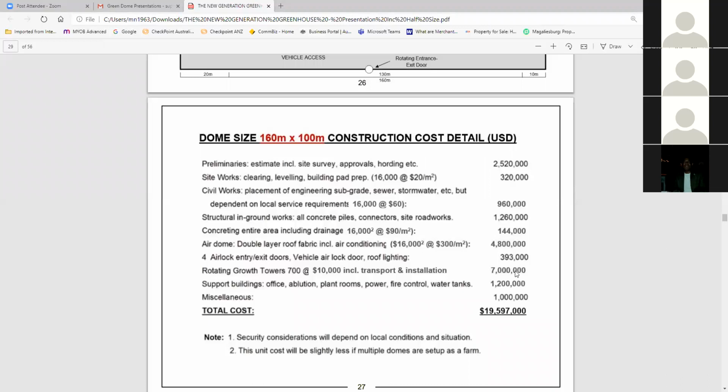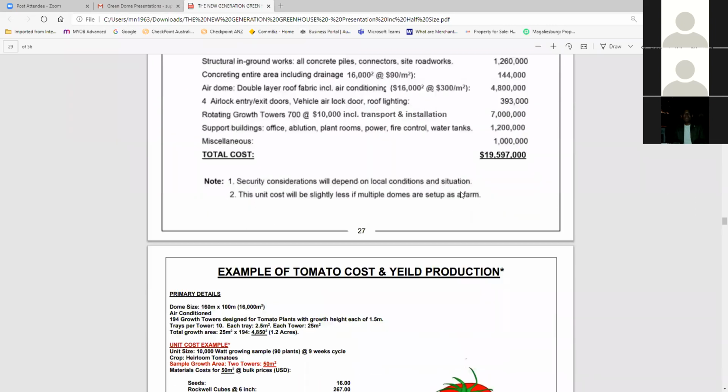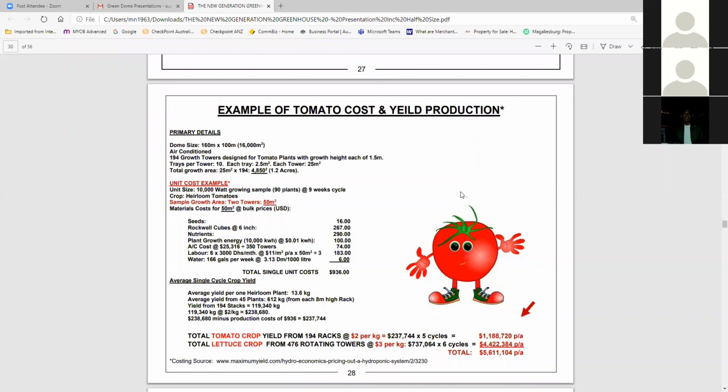Yeah, I think we can always do the costing to see what can be sourced locally. Right, but the only costs which you cannot change are the air dome, the airlocks and the rotating growth towers, and you can also have an influence over the support buildings. So you can radically reduce this cost. What you can't control is three areas: the dome, the airlock, and the rotating growth towers. But the other areas, concreting, structures, you can do because it's based locally. Okay, but that's the cost based on a full dome.